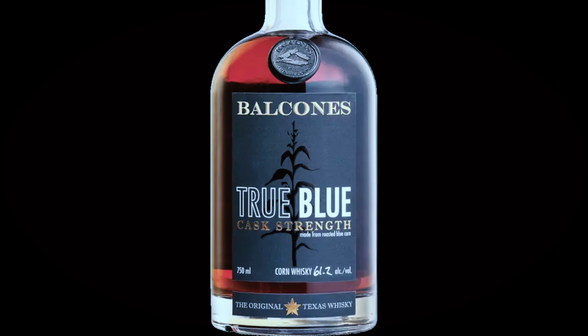second place was, I thought A was Balcones. It is Balcones, so I did get that correct. This is their True Blue Cask Strength. Oh, dude, I'm so glad you sent this to me. That's really good. A little woody, a little more woody, I thought, than what I normally remember Balcones being. But I like that. I said 90, it's 80, so I was within $10. I get a point for that. Proof, I said 110. The proof was 125, so I did not get a point for that.